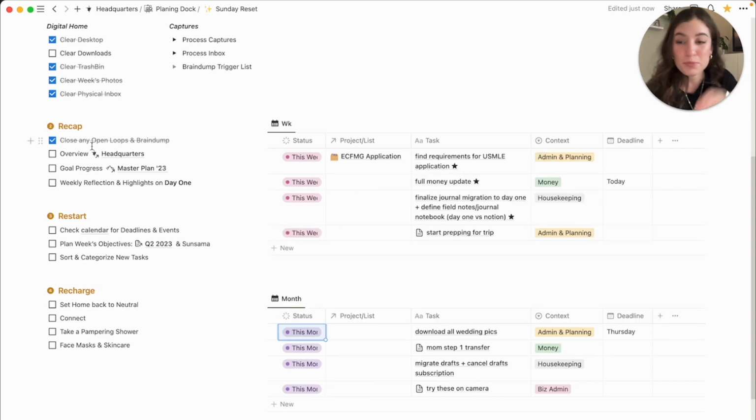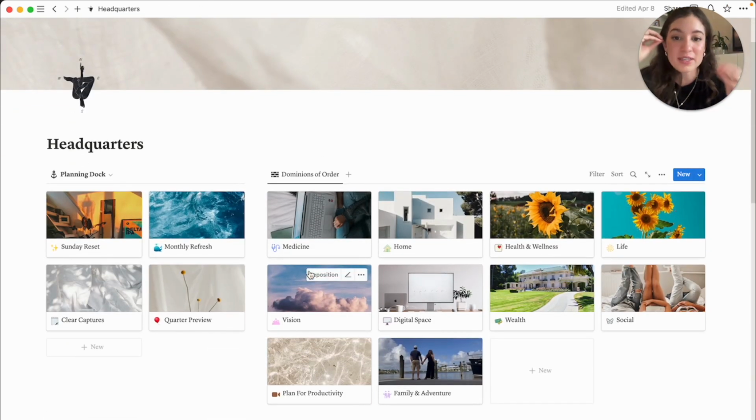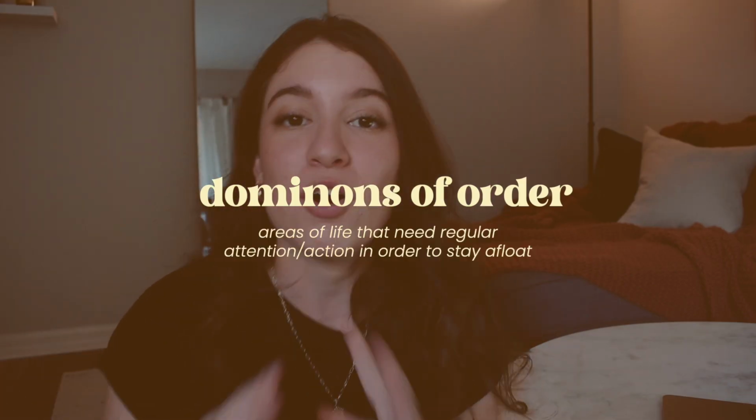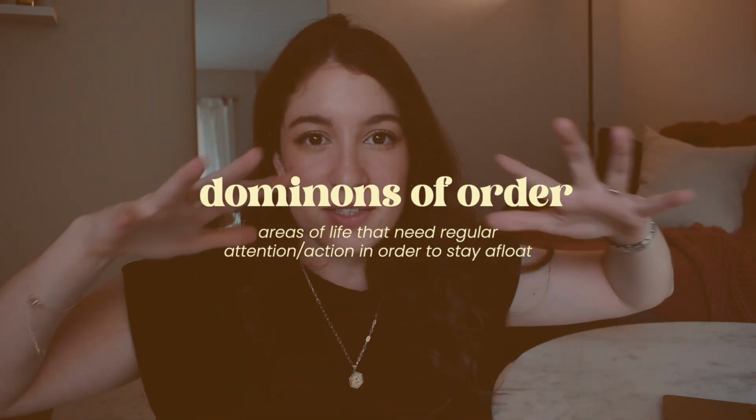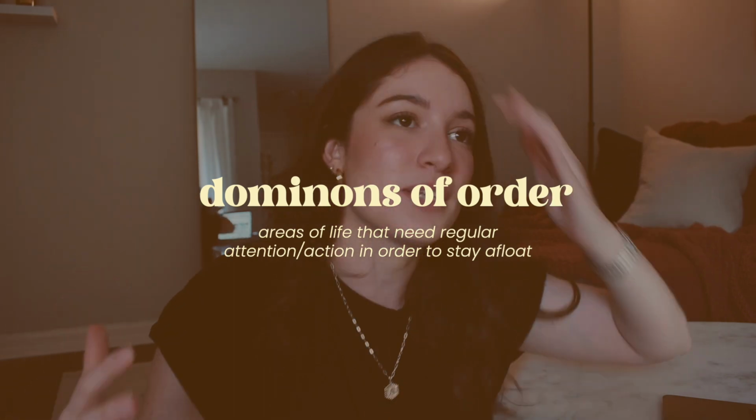And then this is the biggest part. I go through my entire dashboard that I created in order to get my life together, and I go through all of the different areas and find tasks that I may need to do for each of those specific areas. This is the theory of dominions of order, which are all of the different areas of my life that I need to keep afloat and put a little bit of love into on a regular basis in order to make sure that nothing slips through the cracks.